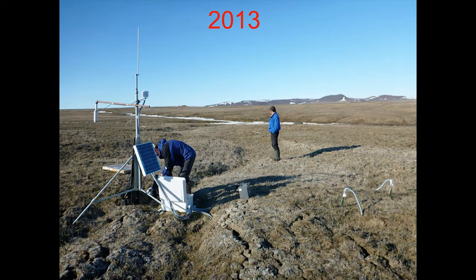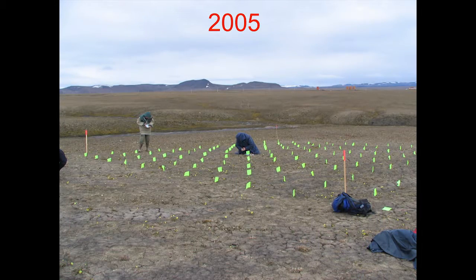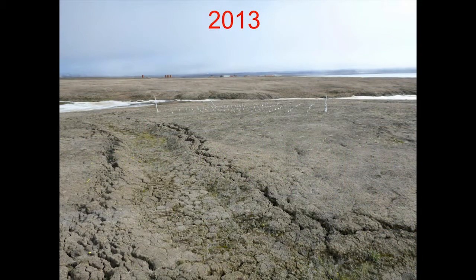That's another trough going just through our station. And again, it's good also that during 2005, I had a little bit of time to look at what is under these flat surfaces. Oh, yeah, sorry, that's another example. This is another site close to the previous one with a little bit drier surfaces, 2005. And in 2013, this plot is still pretty flat. However, again, a huge trough developed right there.